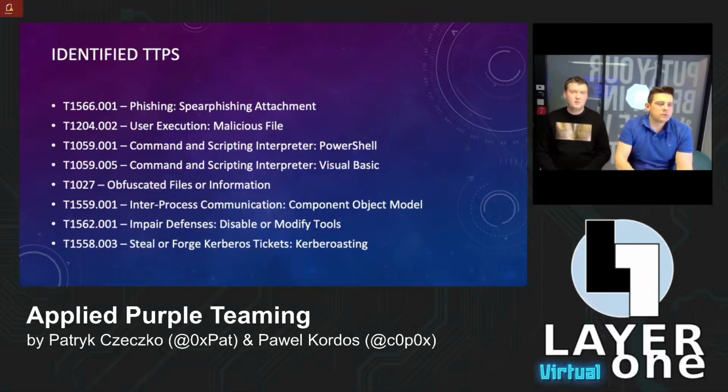Patryk, maybe you can. Yeah, so to wrap up what we have identified while analyzing this malicious document. First of all, some assumption here that this was delivered by phishing, so it could have been delivered as a spear phishing attachment to a user. No one thought about that, right? Because somehow it needs to be delivered, right? So this macro has to somehow land from the employee's or user's workstation. So this is actually the first TTP which we can see there.